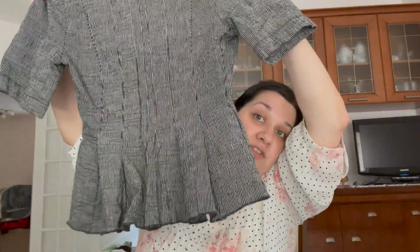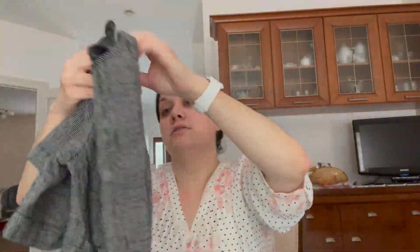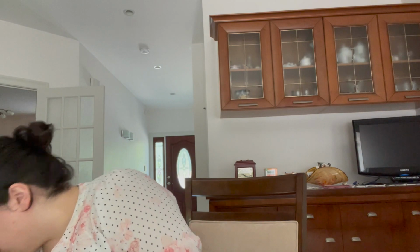This is, I don't know if you pronounce this as Hache. I don't know, but they have taken this brand before. It's just a little peplum blouse. I'm going to try to send it back in again. They said there was a hole. There is no hole. So we're going to send that in again and see what happens.